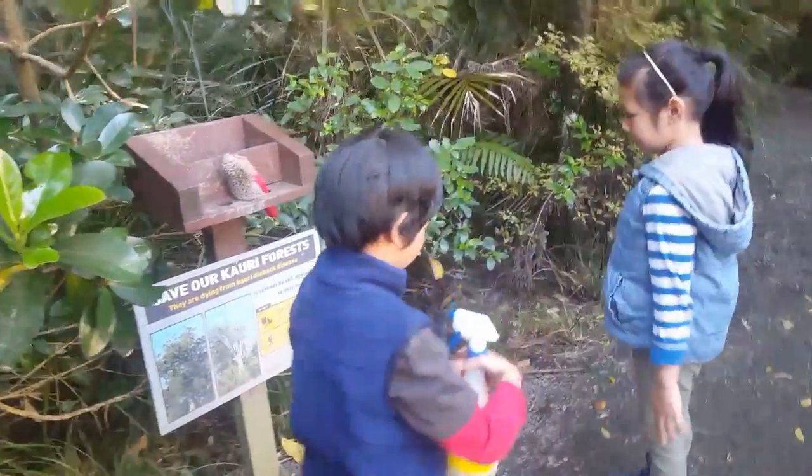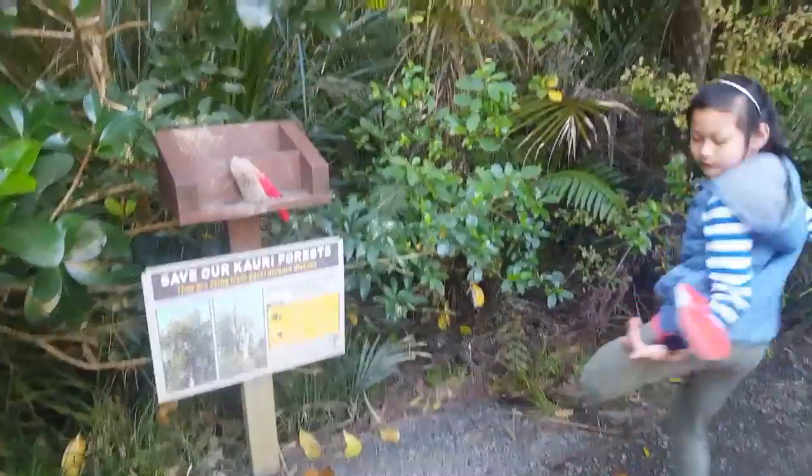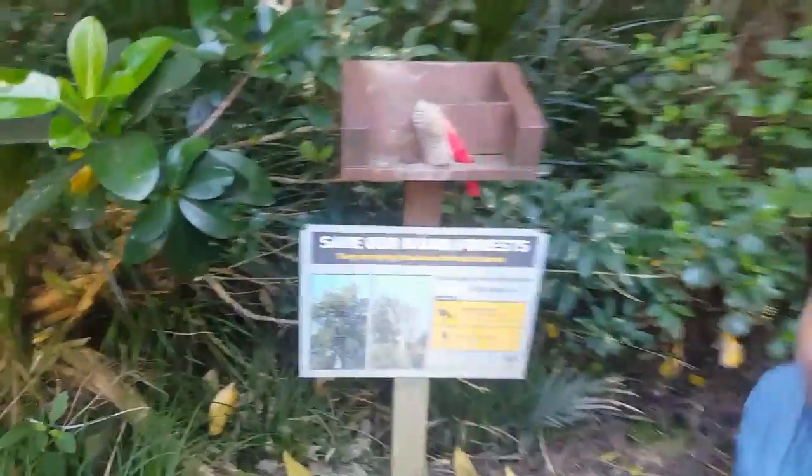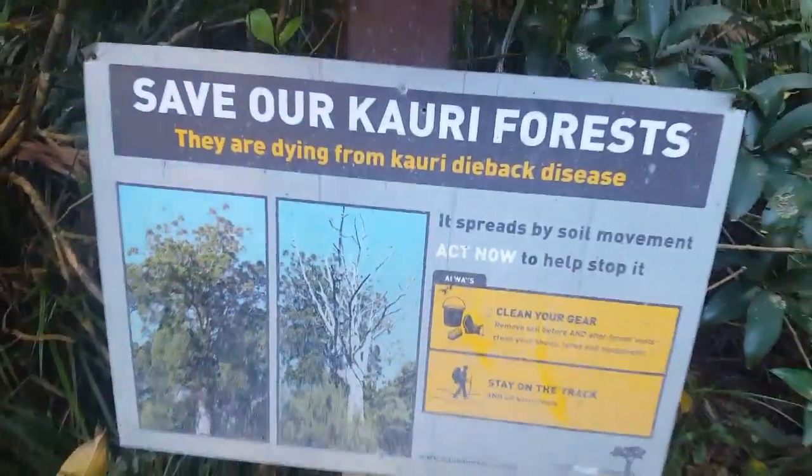So we're protecting our kauri trees. They are native New Zealand trees. There they are. They look like this tree. So we're going to spot them later, okay?